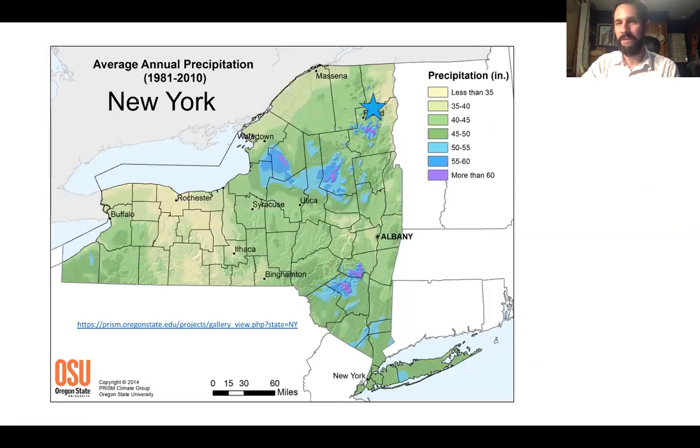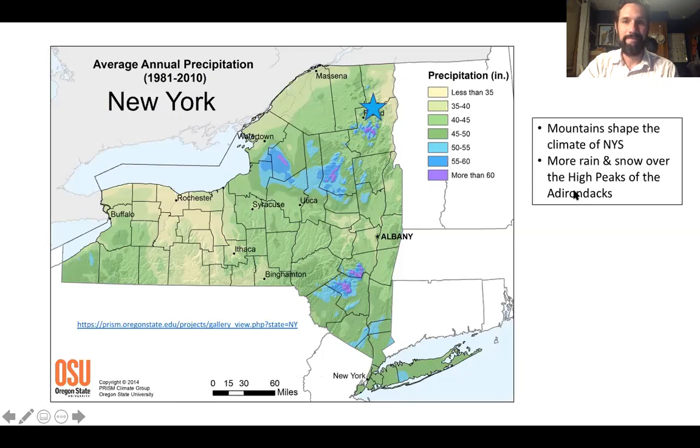Another important part of Whiteface Mountain's setting is its climate. I'm just showing you one example here, which is the average annual precipitation over New York State. And you can see the imprint of the mountains on this map as well, in that a lot of these high mountain regions receive much more precipitation than other parts of the state. And that's because the mountains themselves affect the local weather. They help encourage the formation of what we call orographic or mountain-generated clouds and precipitation that bring more rain and snow out of the atmosphere. And that has an important effect on the climate and the ecology of the region. So the mountains shape the climate, and we see this higher rain and snow over this high peaks region in the northern Adirondacks.